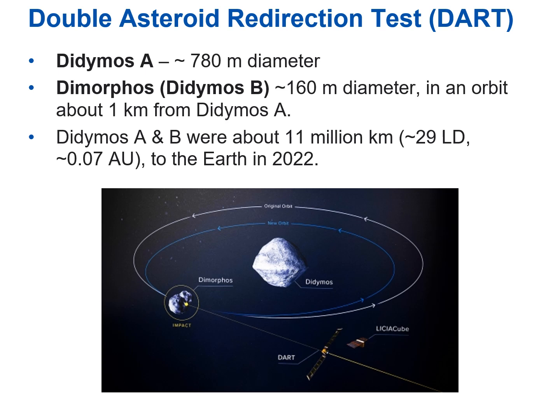The asteroids aimed at: there was Didymos A, the larger asteroid, about 780 meters in diameter. And what we were aiming at was Didymos B, otherwise known as Dimorphos. It's about 160 meters in diameter, so you picture a rock that is almost 2 football fields in size. Dimorphos was in an orbit about 1 kilometer from Didymos A, just orbiting around it.